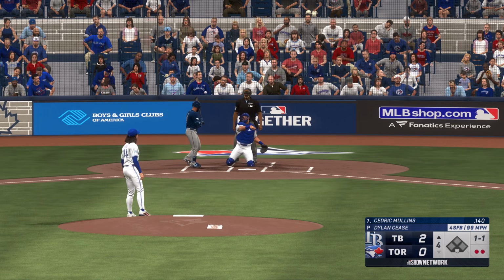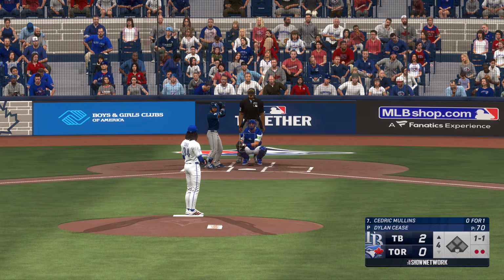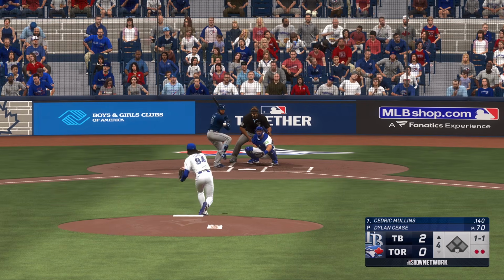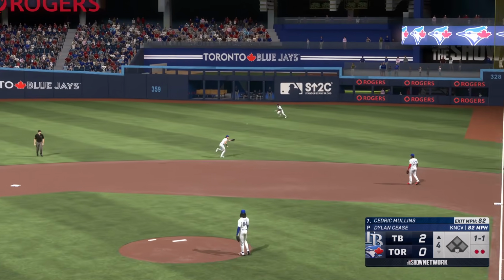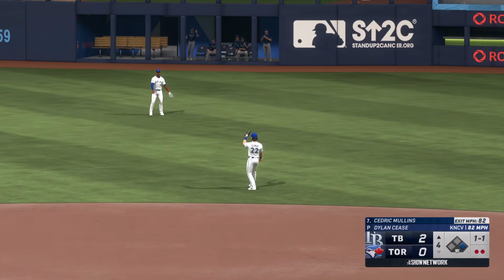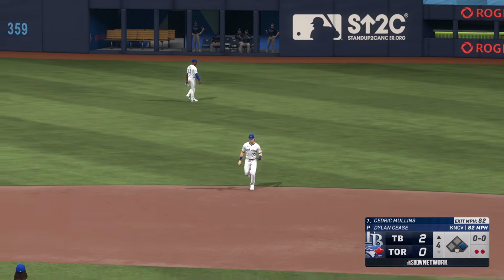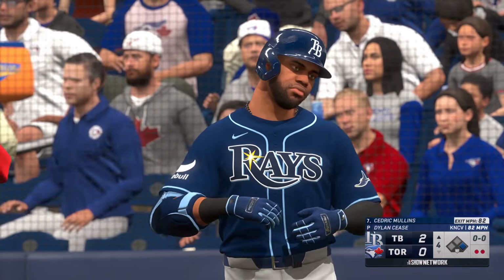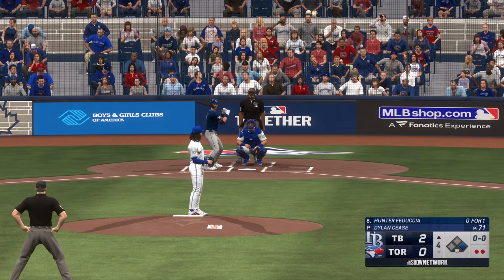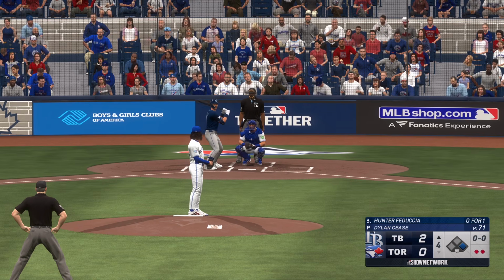He's just missing with some pitches that, I mean, they're not strikes, and that's what you think, oh, good pitch is a strike, but so many times pitchers are trying to tease the zone, and the last two pitches he's thrown, good pitches, but even better takes. And that keeps the inning alive. Up next for Tampa Bay, catcher Hunter Fiducia next to hit for the Rays. Grounded out his first time up.